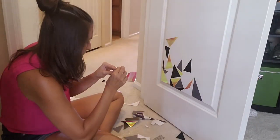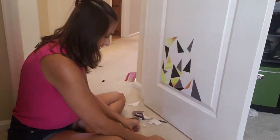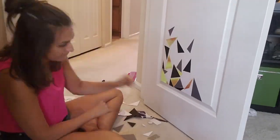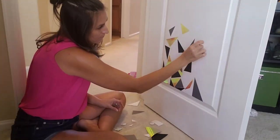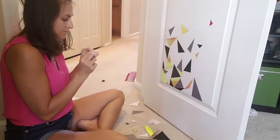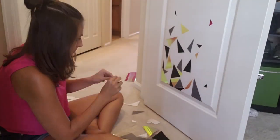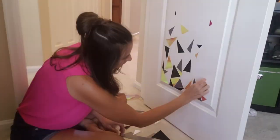I like the geometric shapes on his wall. I painted hexagons, and I'll put a video up here if you want to take a look at that, but he has hexagons in these same colors. And we also have some stripes on his bed. So we have stripes, triangles, and hexagons. I like mixing and matching geometric shapes. I think it looks nice. It's a great way to add some variety to your decorating.